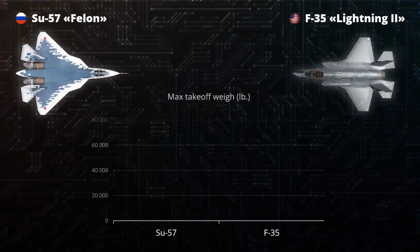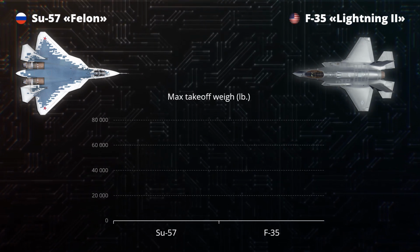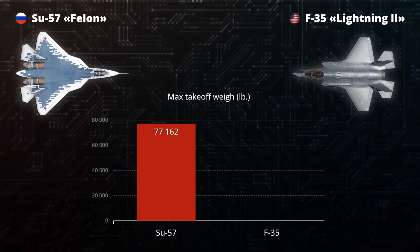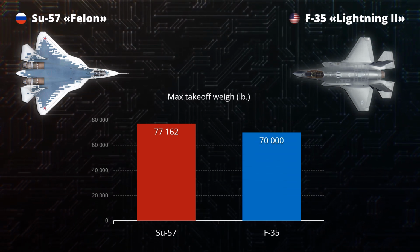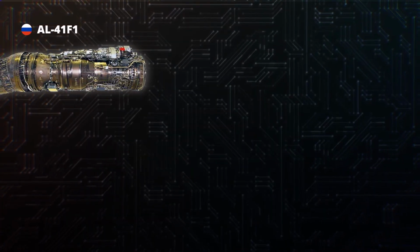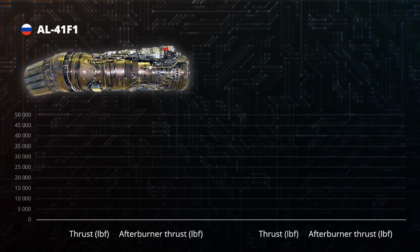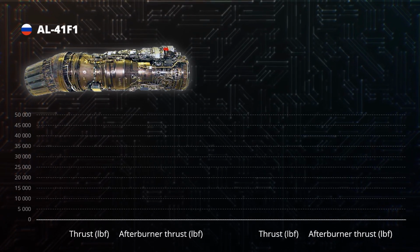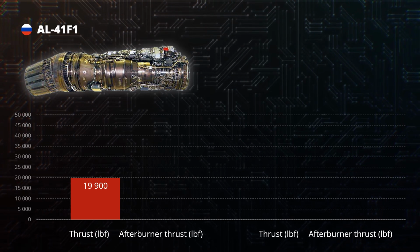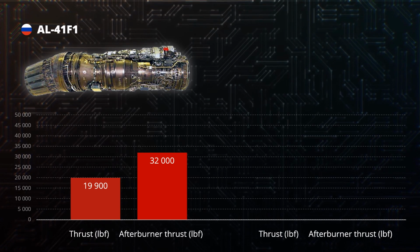The maximum takeoff weight at which the fighters can take off while observing all flight safety regulations is 77,162 pounds for the Su-57 and 70,000 pounds for the F-35. The Su-57 is powered by 2 AL-41 F1 turbofan engines with afterburning and thrust vector control. The maximum thrust of one engine is 19,900 pounds of force, and in afterburning mode 32,000 pounds of force.